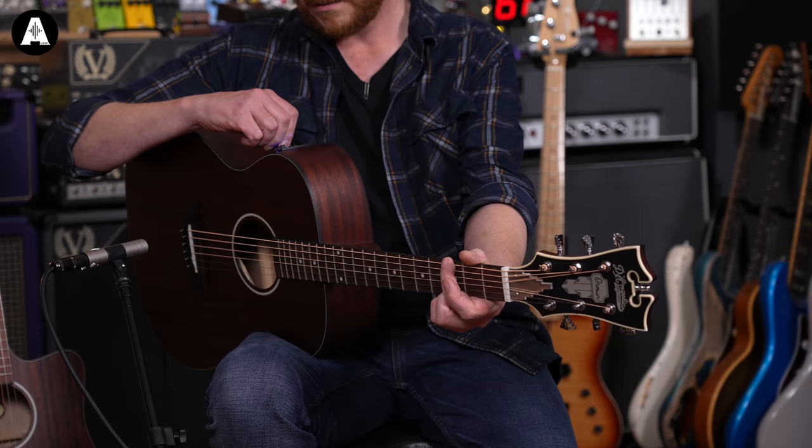I'll give a quick blast with the pickup, but it's the same pickup system as it was. It's all the same thing. So get a good little more bass, maybe a touch less treble.